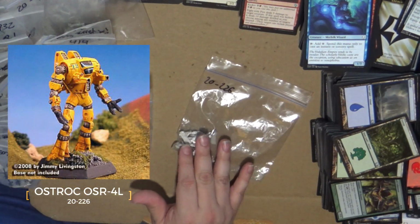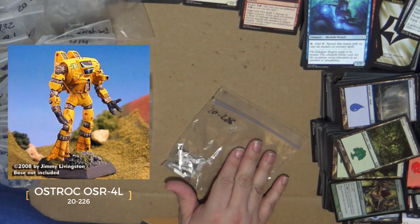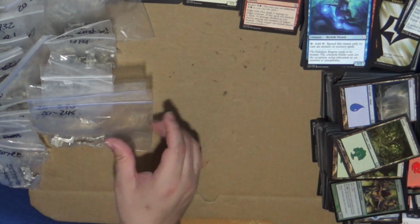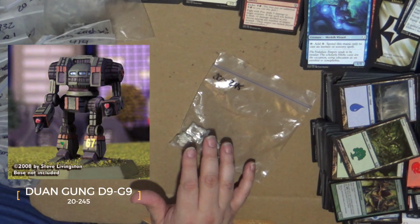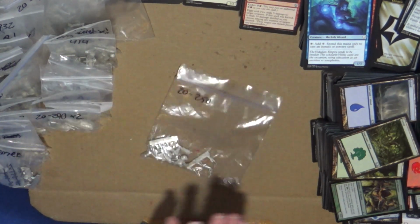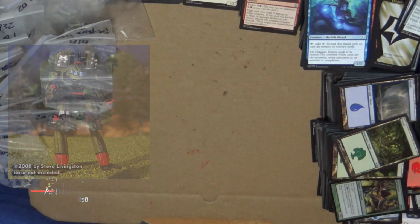20-226. That is the Osterrock. This one's also for the Detroit Consolidated Mechworks project. 20-245. This is the Duangong, again, the Detroit Consolidated Mechworks project. 20-250. Anubis, again, Detroit Consolidated Mechworks.